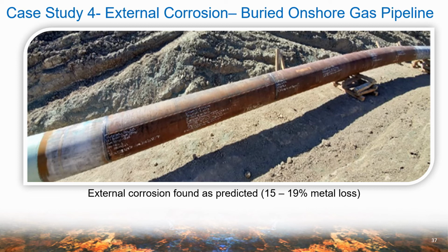In this specific instance, it was because the CP was not meeting the NACE criteria, and there were a lot of coating indications in the area. There was high susceptibility to corrosion. And then with this information, the pipeline was exposed and confirmed what was predicted. To mitigate this problem, the client recoated the entire segment, and the CP was improved. By doing that, that is going to prevent future external corrosion and external stress corrosion cracking problems.